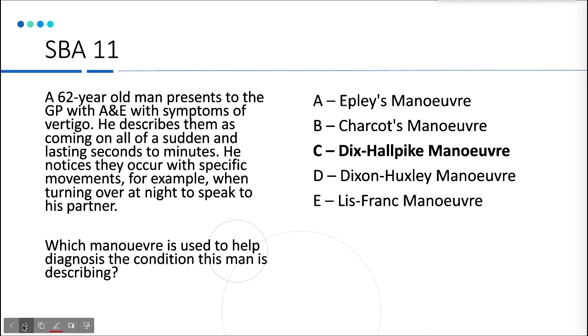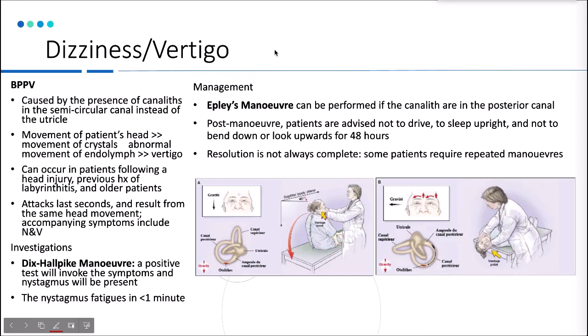So this is the Dix-Hallpike manoeuvre. BPPV, which is what this patient was describing, is caused by stones in the canals in the cochlea. Fluid normally flows in these canals, and the stones block the fluid moving. So when you move, the fluid doesn't move with you, and you get a discrepancy of signals to the brain, which creates a symptom of vertigo.